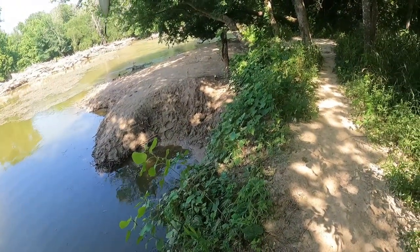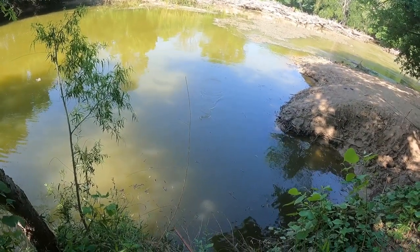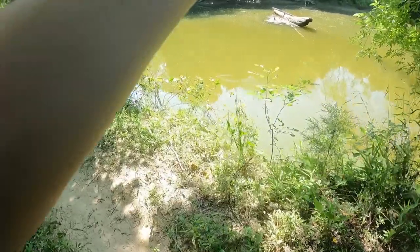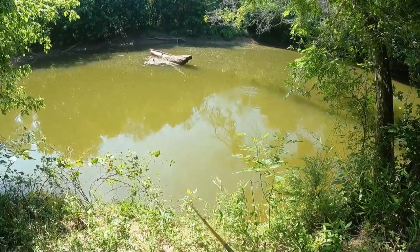And when these guys blow up on it like they just did, they think it's a dying fish just out there kind of twitching out on top of the water. So we're just gonna keep walking around this area trying to target these guys. Another key thing that we did was put on smaller hooks.